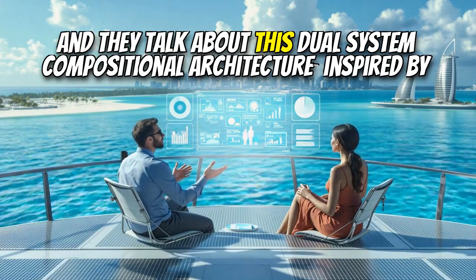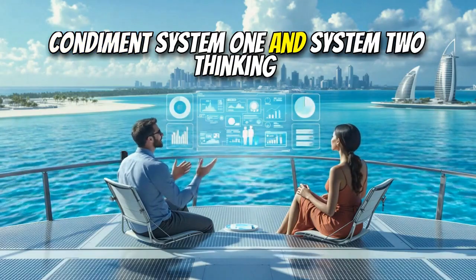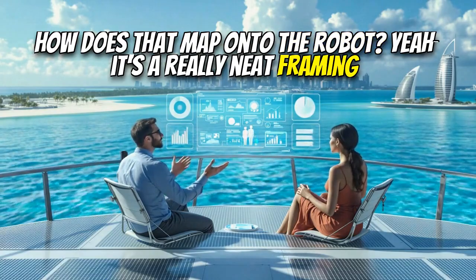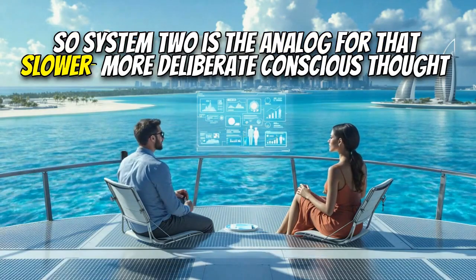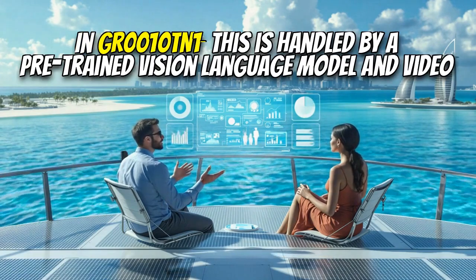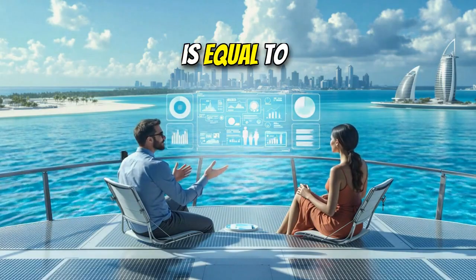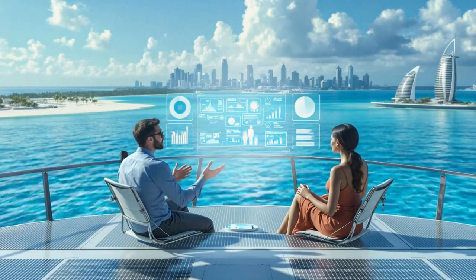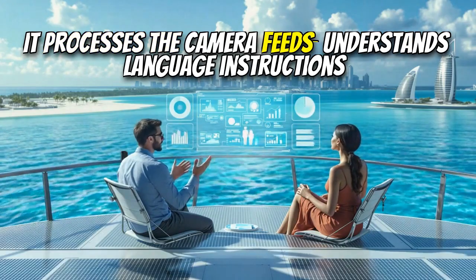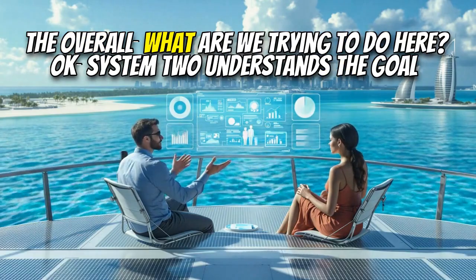And they talk about this dual system compositional architecture, inspired by Kahneman's System 1 and System 2 thinking. How does that map onto the robot? Yeah, it's a really neat framing. So System 2 is the analog for that slower, more deliberate conscious thought. In GR00T N1, this is handled by a pre-trained vision language model, NVIDIA's Eagle 2. The VLM we talked about. Right. It runs at about 10 hertz, so 10 times a second. It processes the camera feeds, understands language instructions. Basically, it figures out the task goal, the overall, what are we trying to do here?